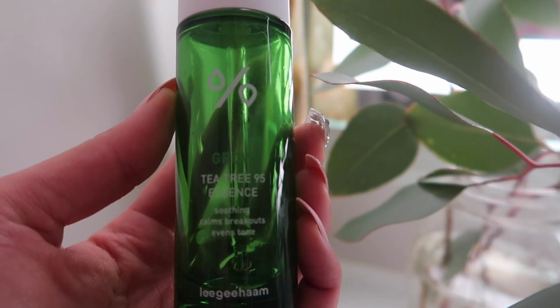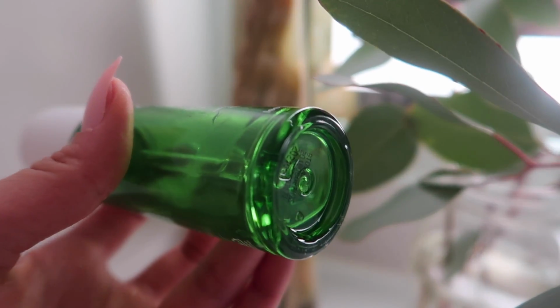I'm going to go in with my essence again. I love this stuff so much. Would definitely recommend this and will probably be rebuying if not trying a different brand. But this one is the Grow Tea Tree 95 Essence. I believe this is a Korean skincare brand. So a few drops of this is all I need, and this is basically like a base for your skincare. It allows all of the products that you use on top of it to actually absorb into the skin. Beverly described it as being like a sponge. It's able to fully absorb all of that amazing skincare. So I always use an essence, and I just press it into my skin.